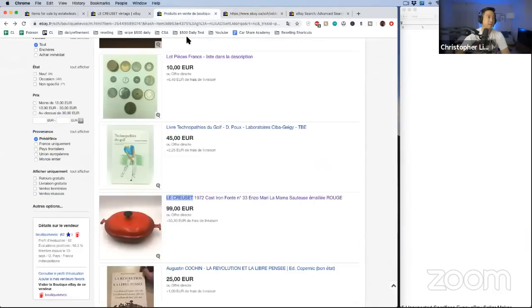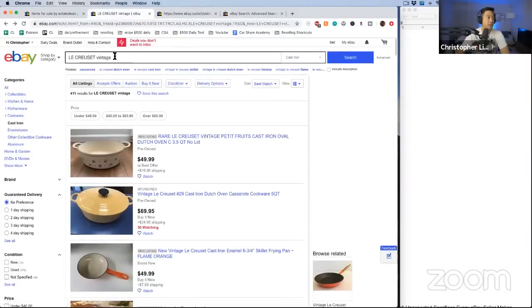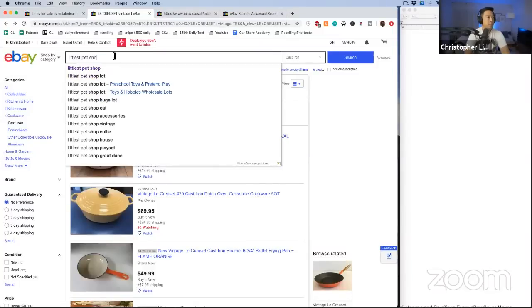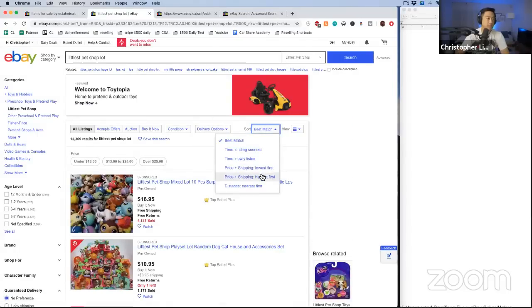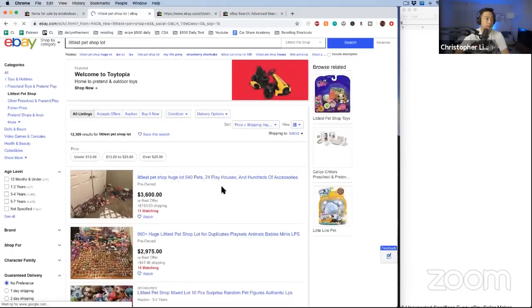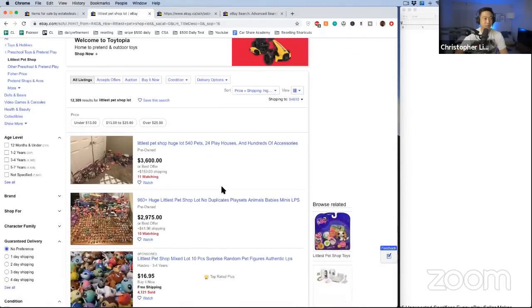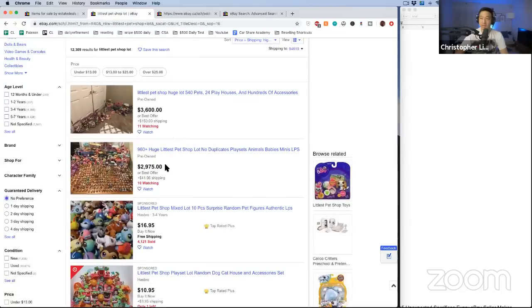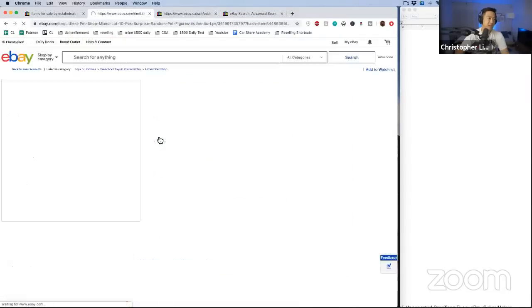As an example, before we leave the Littlest Pet Shop, let's actually go to eBay and search Littlest Pet Shop lot. I'm going to sort by most expensive. Okay, here we go. Wow. $3,600 for 540 pets, 24 playhouses. This is the type of stuff that you would buy in order to create those crazy replenishable listings, which is kind of cool.